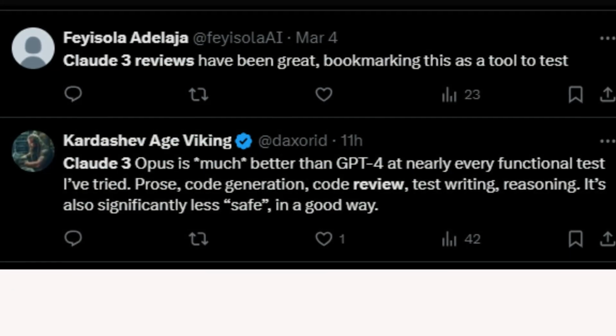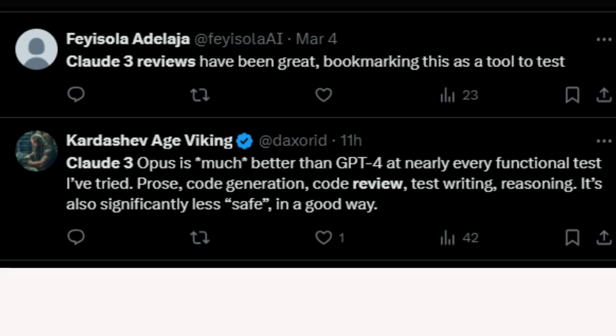However, it's crucial to consider qualitative data from users' experiences alongside these benchmarks. Users have reported that interacting with Claude 3 Opus feels different and that it seems to understand them better than any other large language model, indicating its real-world effectiveness.